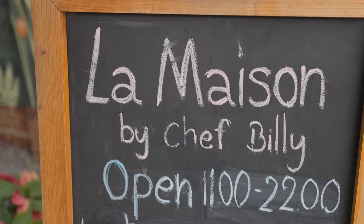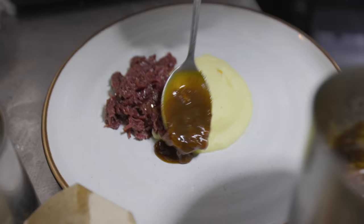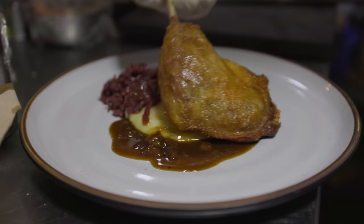So welcome to La Maison by Chef Billy, but in Thai I believe he pronounces his name Chef Bin, where he serves mainly Western food. It looks like a lot of French food and Italian food, but Western food, and he also specializes in burgers.